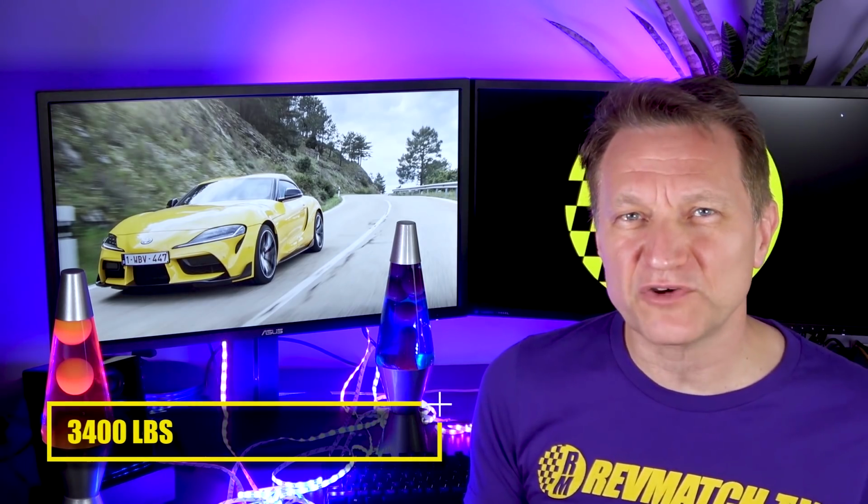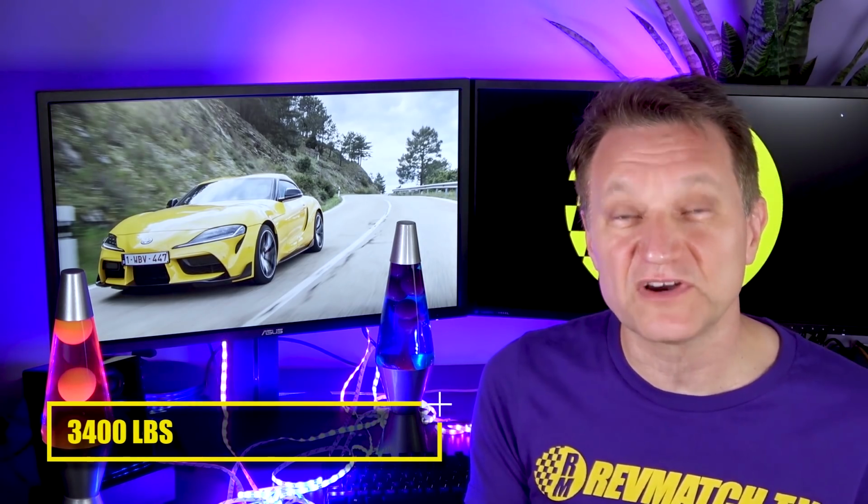Toyota says that the car makes 335 horsepower, 365 pound-feet of torque, and the car weighs about 3,400 pounds, although Car and Driver measured it at the same time they did the 0 to 60 testing, and they found that it was about 25 pounds lighter than what Toyota claimed, and they're talking about the fully loaded version. So the stripped down base version is probably, I'm just going to hazard a guess, maybe another 25 to 50 pounds lighter, bringing the car down into maybe the 3,350 range, something like that.